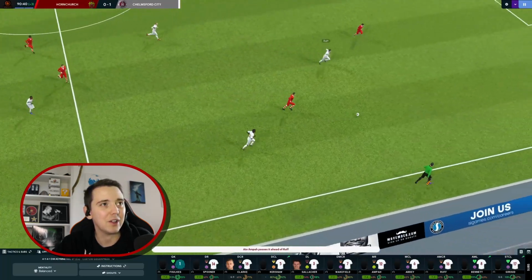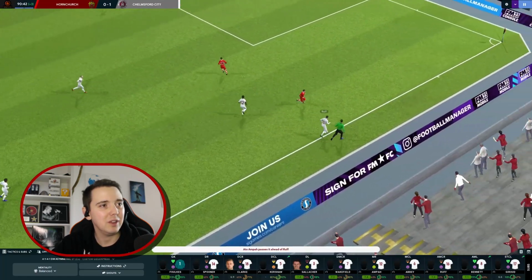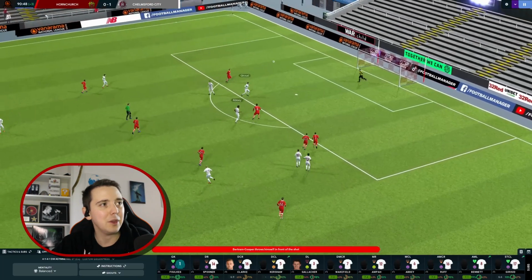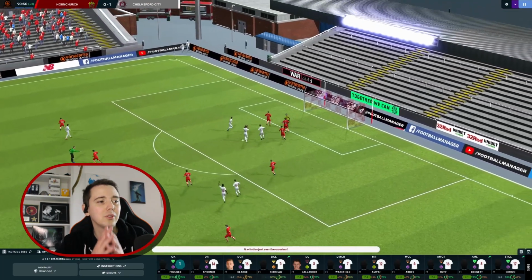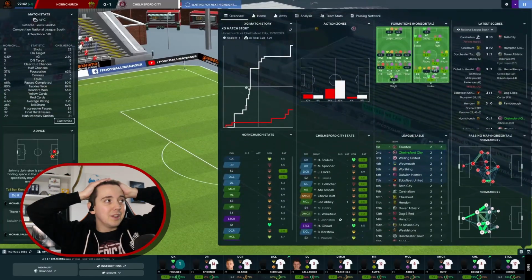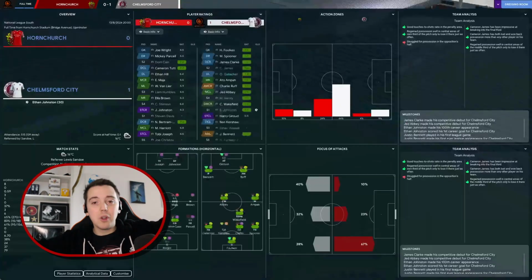Amper's on the ball here. Down the wing to Ruff. He knocks it back inside to Wakefield, then to Amper, infield to Abbey, who gets a shot. Giroud, it falls. Oh my goodness. We have won this game 1-0.